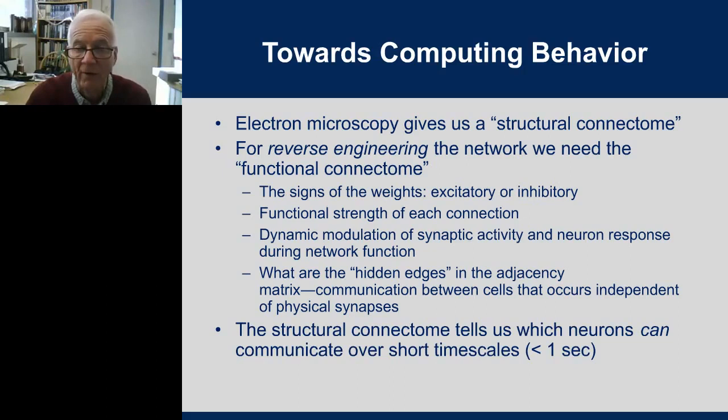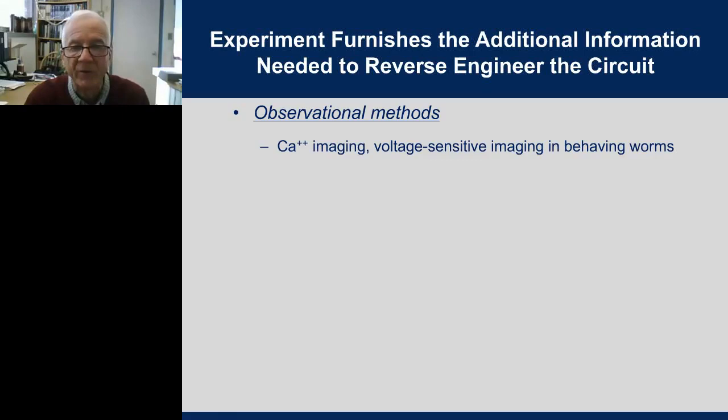So fortunately, we can get the additional information we need from experiments. We can do calcium imaging and voltage-sensitive imaging to observe the neurons functioning. We can perturb the neurons by cell ablations. We can block or activate neurotransmission experimentally. We can activate cells by optogenetic tools experimentally. And then, of course, we can use genetics to determine the components that are important.